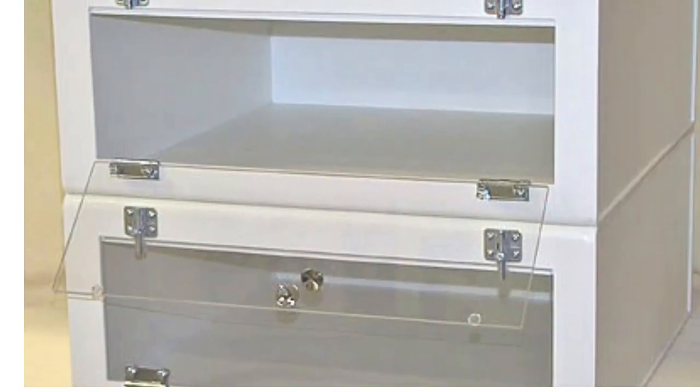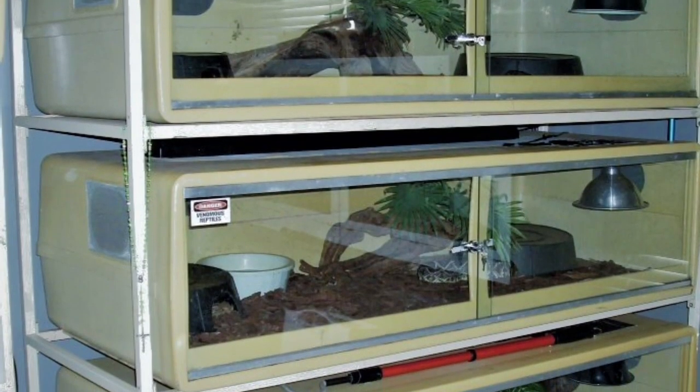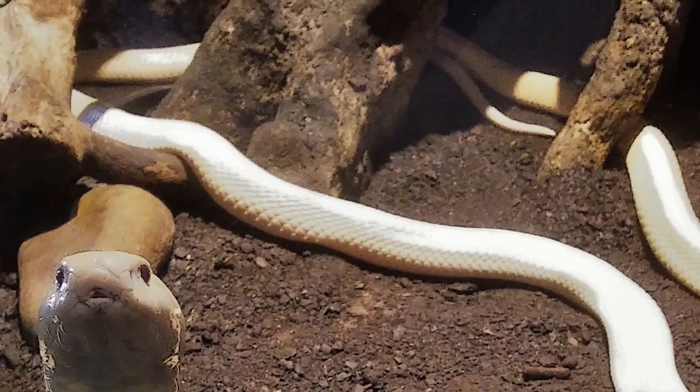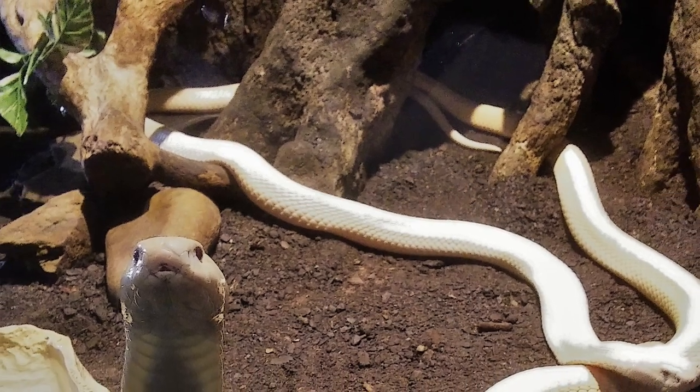But let me tell you, they cruise a lot, so they need space. Now, an adult monocle, I would keep my adults in 4 foot vision cages, or I had custom made racks that all dropped down front opening cages that were 4 to 5 feet long and 18, 20 inches high. And for enrichment, I'd put a lot of stuff in there for them to climb on, because they're perpetual motion. They're always climbing and prodding.